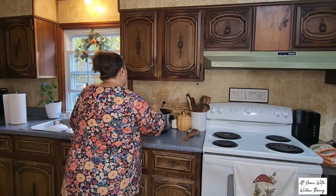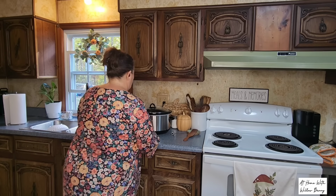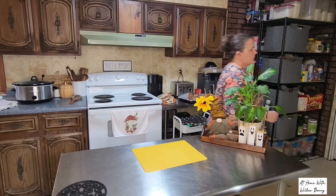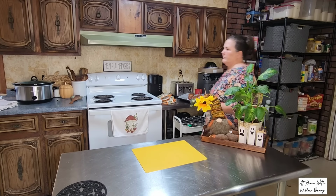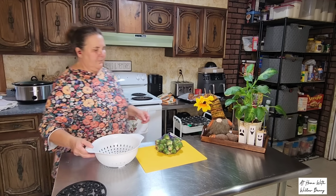The boys will be home from school soon, so I thought I'd go ahead and finish prepping dinner. I turned the slow cooker up to high for the last 2 hours of cook time, and now I'm going to get the Brussels sprouts ready to go in the oven. We're having roasted Brussels sprouts and French fries to go with our pulled pork sandwiches for dinner tonight.